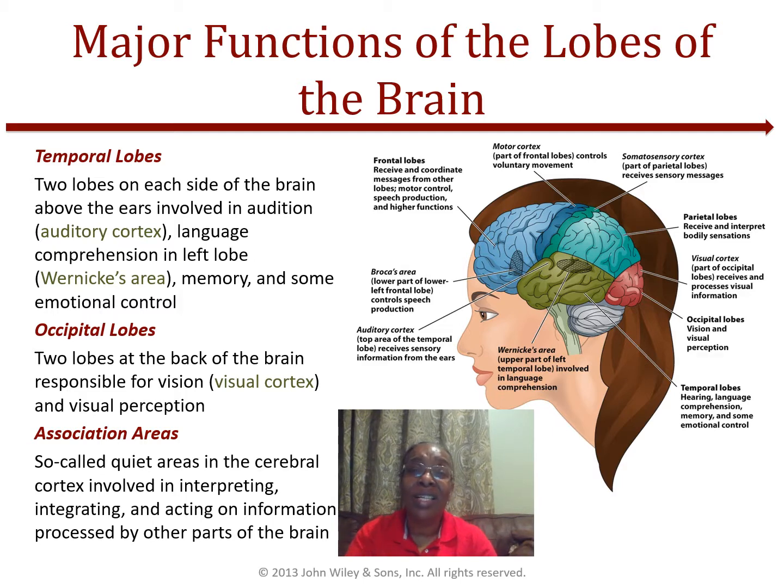However, they are clearly involved with how we interpret, integrate, as well as act on information that's possessed by other parts of the brain. So they're called association areas because they associate or connect various areas and functions of the brain. The association areas within the frontal lobe, for example, would help with our decision making and planning processes. Similarly, the association area right in front of the motor cortex can be involved with planning of how we might voluntarily move. Think about when you go to exercise and you plan to ride a bike. That's when those association areas could be of assistance.